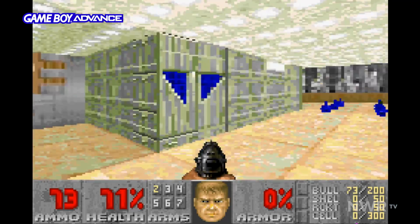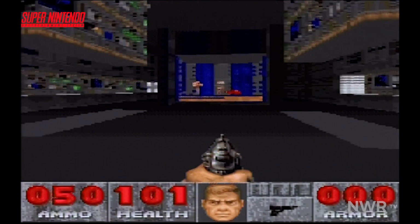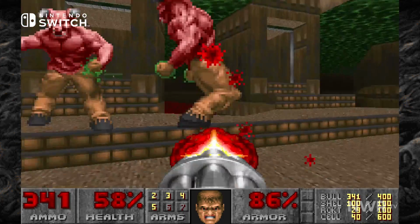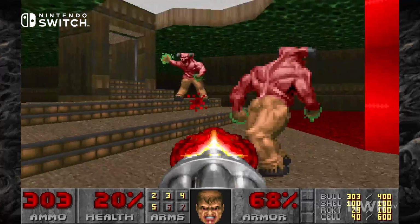The sayings "Can it run Doom?" or "Doom runs on everything" have become popular idioms among gamers. But these phrases were never more aggressively tested than they were in those three ports. The Switch version stands as a fascinating look at how both home consoles and handhelds have evolved.